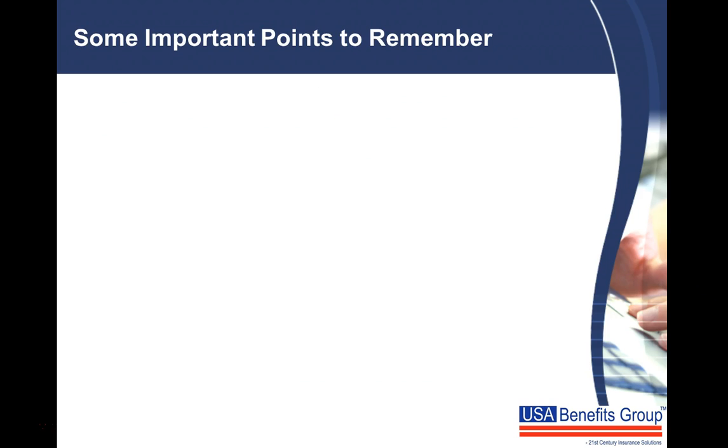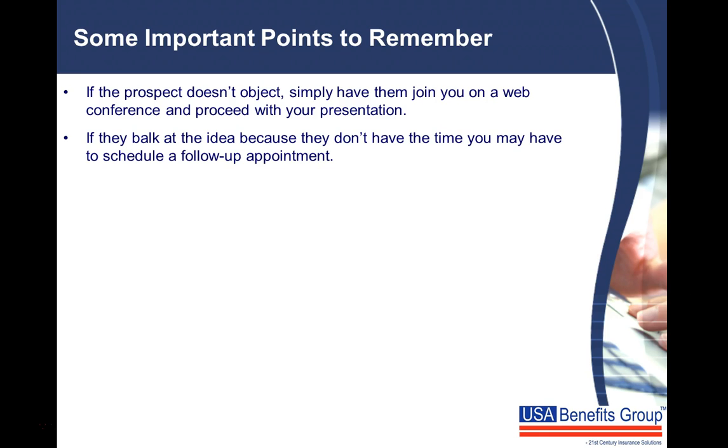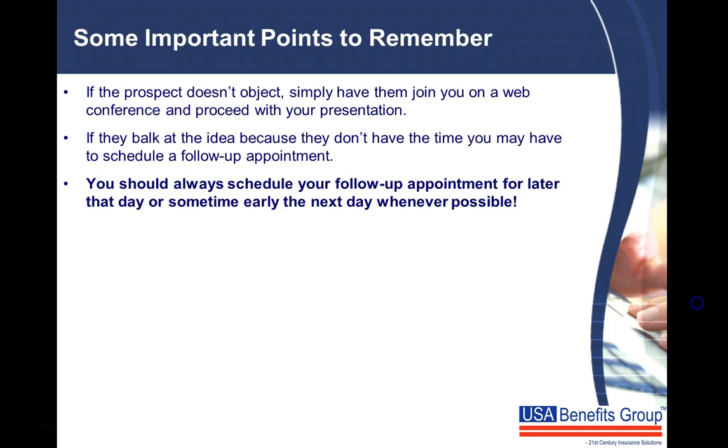Now, some important points to remember, folks. If the prospect doesn't object, simply have them join you on a web conference and proceed with your presentation. If they balk at the idea because they don't have the time, you may very well have to schedule a follow-up appointment. That's a fact of life. However, always remember this is critical. You should always schedule your follow-up appointment for either later that day or sometime early the next day whenever possible. In other words, don't let too much time lapse in between your initial call and your follow-up appointment.